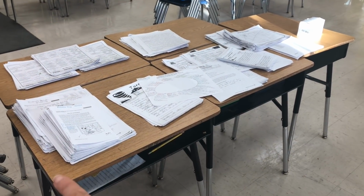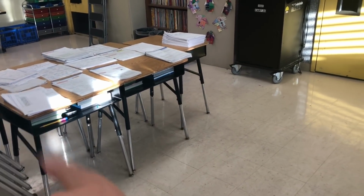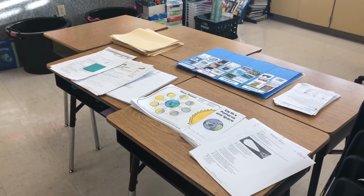So this table right here is all reading and language arts stuff. That table over there is like math stuff and a packet that I need them to finish this morning. And over here is science and social studies. Obviously, we have done more science and social studies stuff.